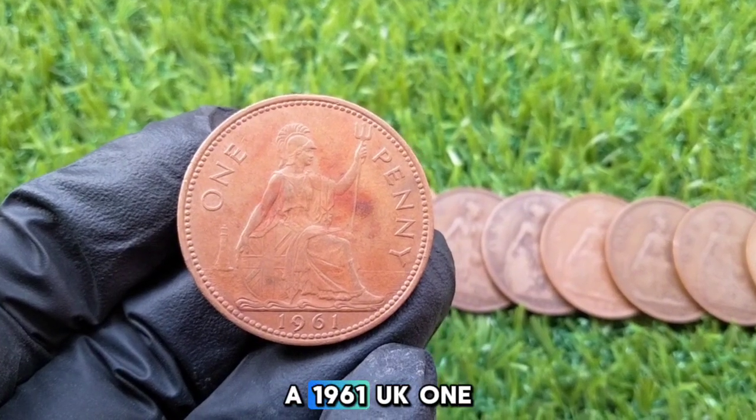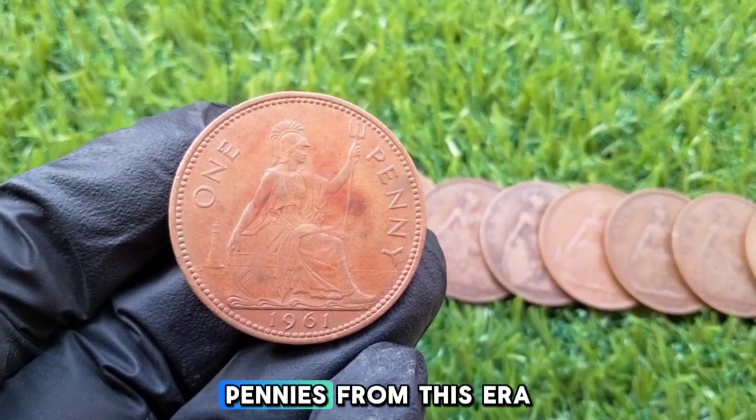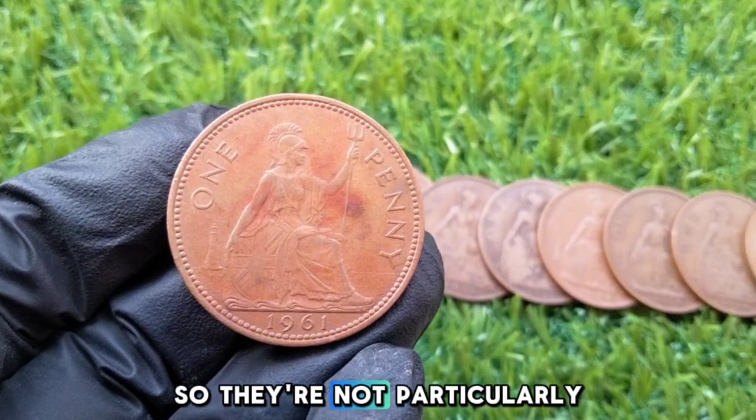So how much is a 1961 UK 1 penny worth today? Well, the value can vary depending on the condition. Pennies from this era were produced in large quantities, so they're not particularly rare.